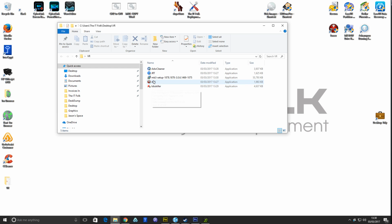The third thing we're going to run is Malwarebytes. Malwarebytes is without a doubt the best malware removal tool on the market at the moment. The free version is absolutely fine. You can pay for their enhanced version, which monitors your system, but for the sake of this video we're just going to be using the free version.